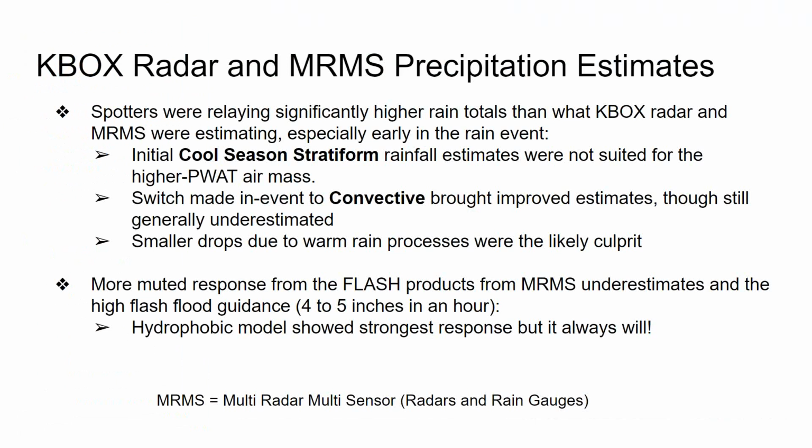That's probably likely due, again, to usually even the convective processes, when you have high precipitable water air masses, they tend to even overproduce even when something is designed for it, at least at this point in time. So we kind of started off in a situation where we were starting off with the wrong rainfall relationship, but we switched over to a better one.